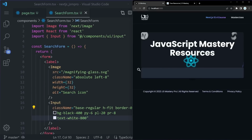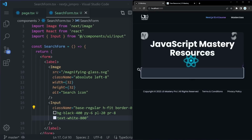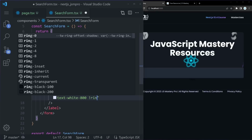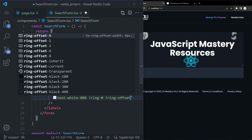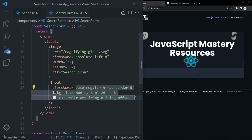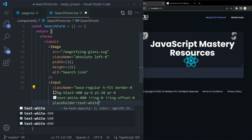And if we save it, this is more like it, but we still have this outline around it. And here it looks a bit better, right? So let's define something known as a ring. So we can say important or exclamation mark ring dash 0 and exclamation mark ring dash offset dash 0 as well. This is going to remove that ugly outline once you click it. And we also want to give it a placeholder of a color text white 800.